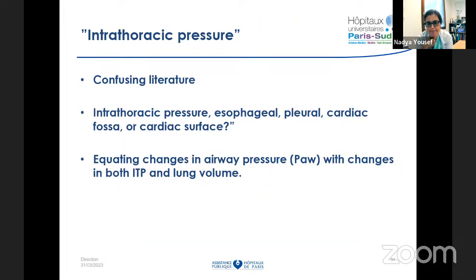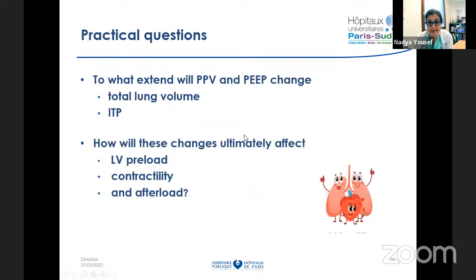It's confusing. And then again, when we talk about intrathoracic pressure, what pressures are we talking about? Is it intrathoracic? Is it the esophagus? Is it the pleura? Is it the cardiac fossa, the cardiac surface? What does this really mean? And I mean, changes in airway pressure, we're equating that with changes in both the intrathoracic pressure and lung volumes. It's complex.